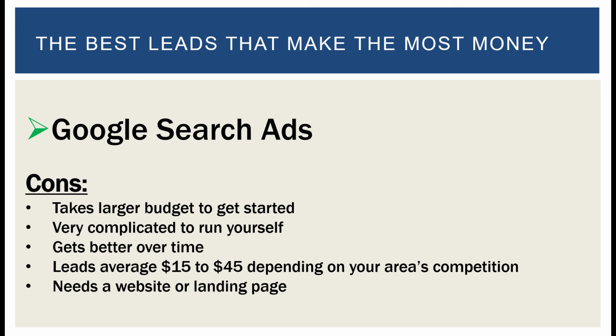make the leads better. On average, the leads are anywhere from $15 to $45 depending on your area's competition. Again, you can find keywords that are much cheaper that turn into profitable jobs and get a very low cost per lead, and you can block out keywords that are too expensive and the leads cost too much. So you're not set to a cost per lead. You can get unlimited leads for your budget as you optimize it over time.